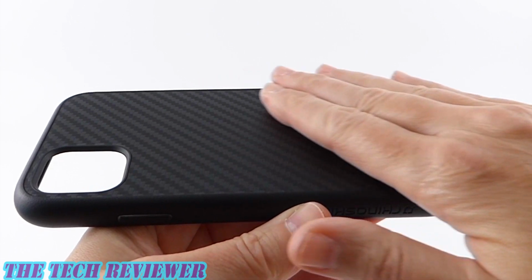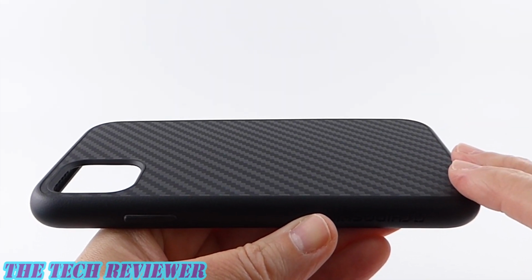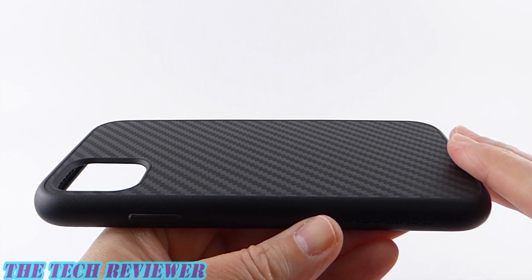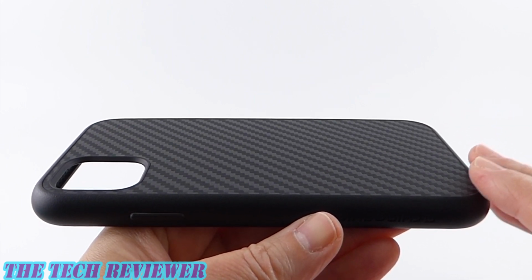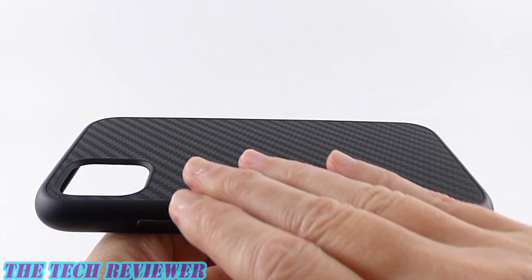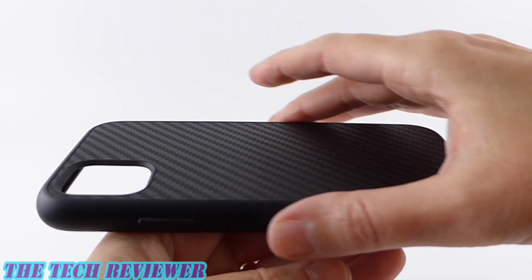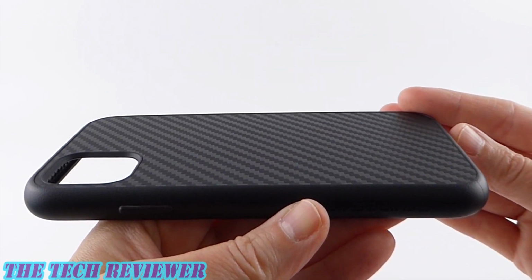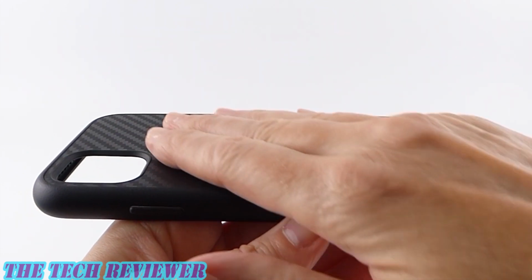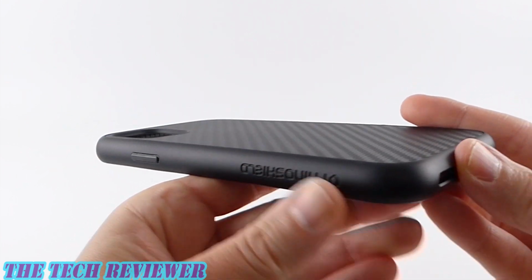The back is going to vary on this case depending on what finish you choose. This particular one is the carbon fiber finish, but this is available in a wide variety of finishes, from wood and leather to custom photo and custom print. You can go for graphics cases, you can go for plain plastic cases, and there's also different colors available for the plastic part as well. So overall, just lots of customization available with the SolidSuit.